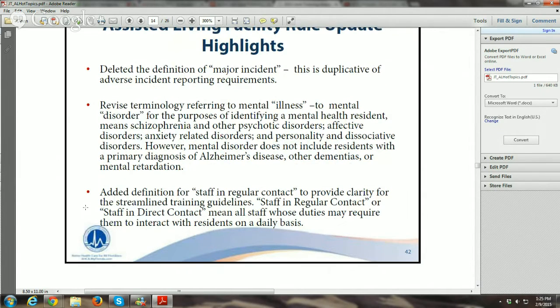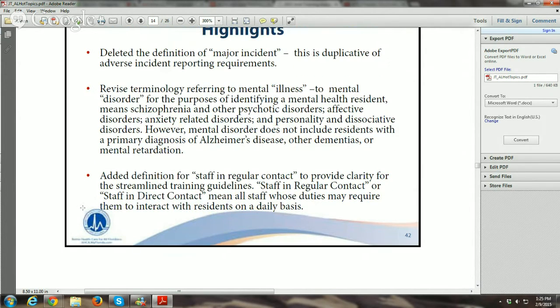Once again, they revised the terminology referring to mental illness to a mental disorder. They don't want to use the word illness, so they changed it to disorder. Staff in regular contact means staff in direct contact.